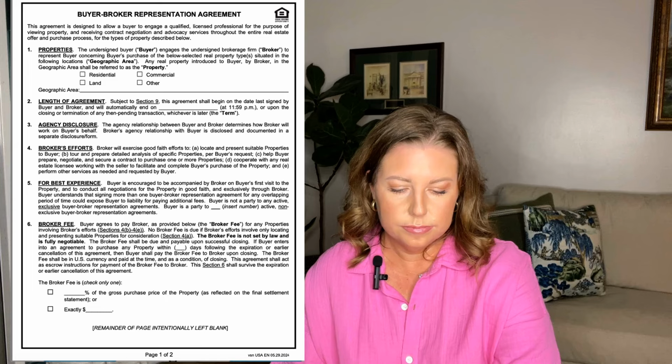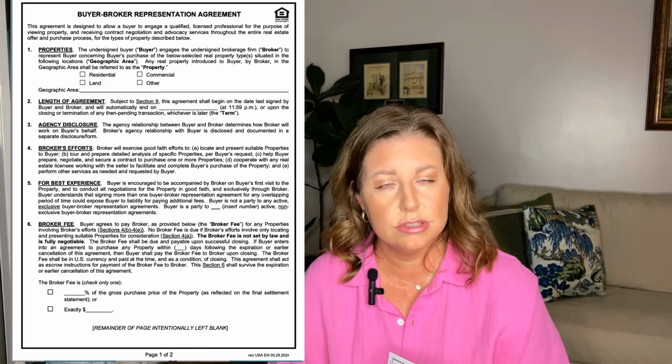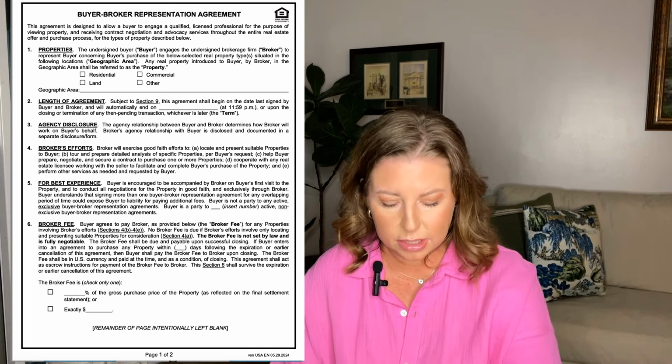The standard had been like 3%. So like 3% to the buyer agent, 3% to the seller agent, for a total of 6%. However, both of those numbers are totally negotiable. And if you look in the MLS today, you'll see 2.5%. You'll still see some 3%, but you'll also see 2.5%. You'll see 2%. You'll see 1.5%. But it boils down to, hey, this is not going to be in the MLS.